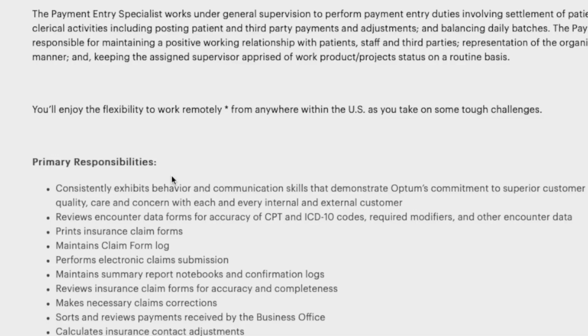One thing to quickly note, this job description does not state anything about internet and computer equipment, but United Healthcare has been known to provide their own internet service to you, as well as all the computer equipment you need. So if you get an interview, that's a question that you might want to ask.